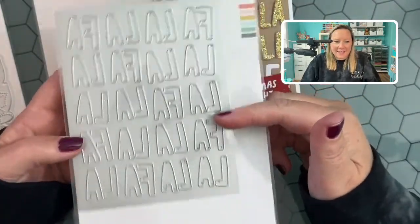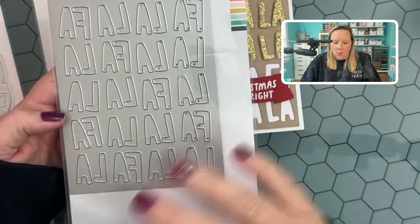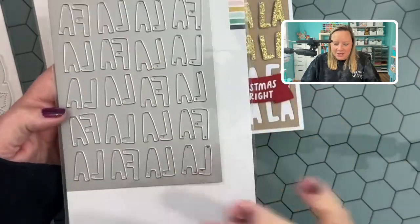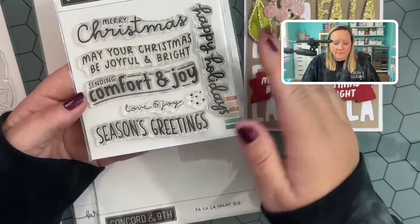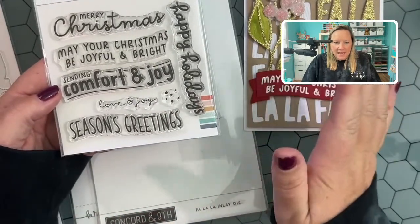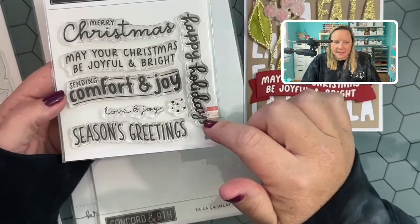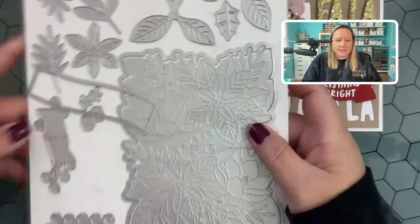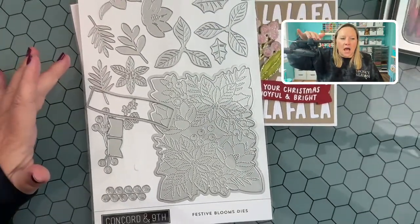Backdrop dies like this that add a lot of detail to your cards in one swoop, one motion through your die cut machine is really, really awesome. Having a variety sentiment stamp set is another tip. So maybe even though you're going to make 25 of these cards, everybody could get different sentiments, and that's really, really fun.